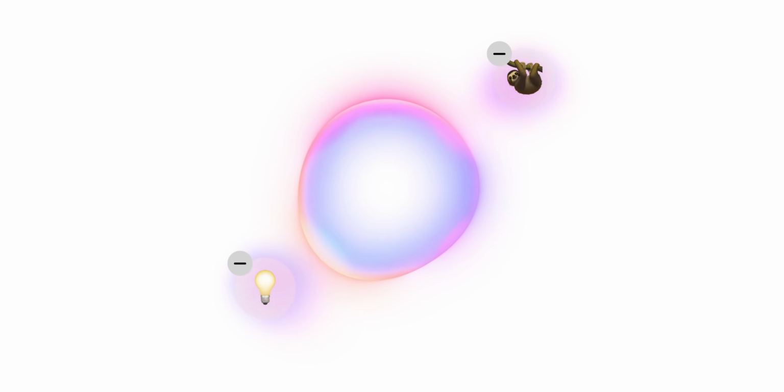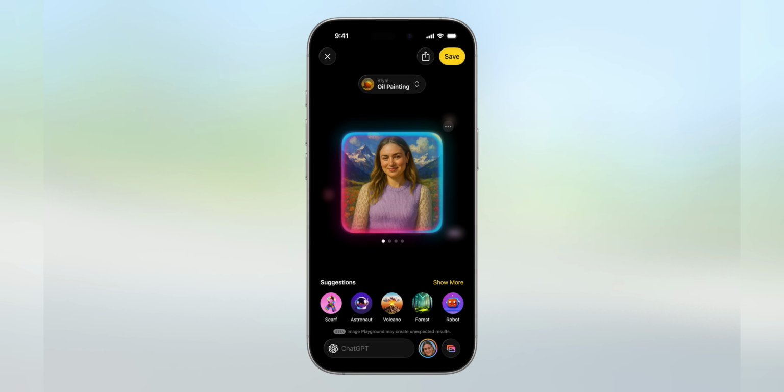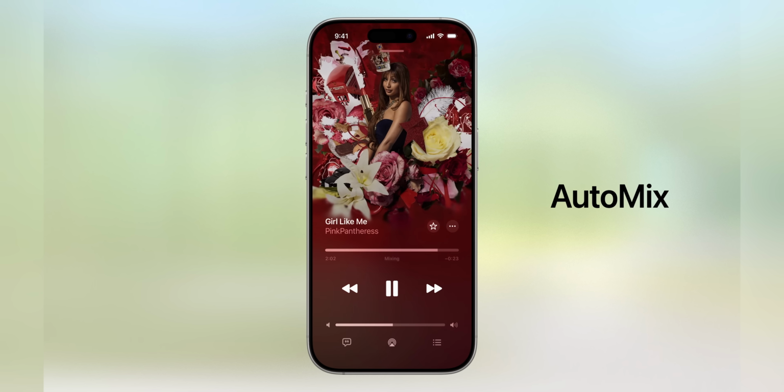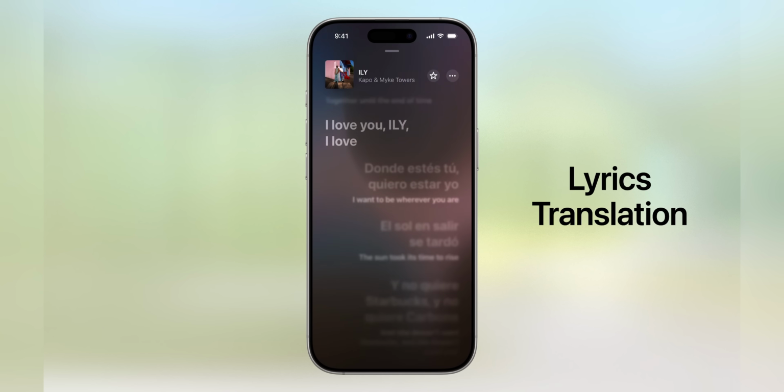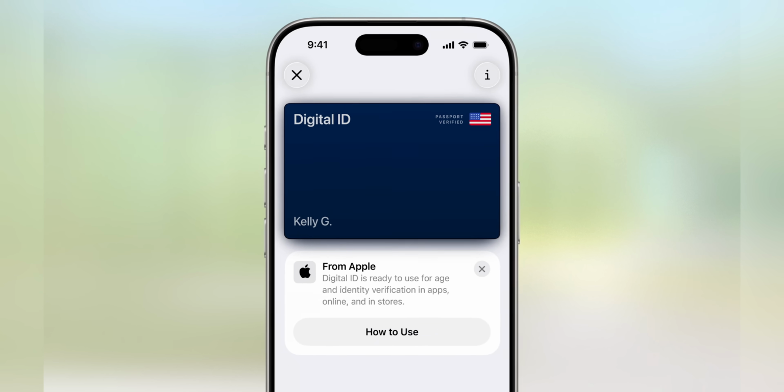Now you can combine multiple emojis together with Genmoji. We're all just ecstatic about this addition. And ChatGPT has been added to Image Playground. Again, extremely exciting. I am so thrilled. The music app has an auto mix feature. We've also got lyric translations now, right? Another translation feature. There's a digital ID in the wallet app.